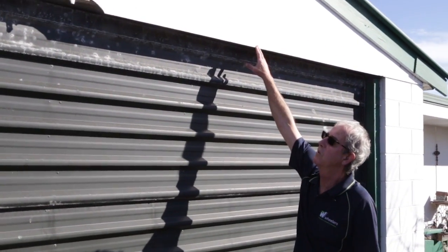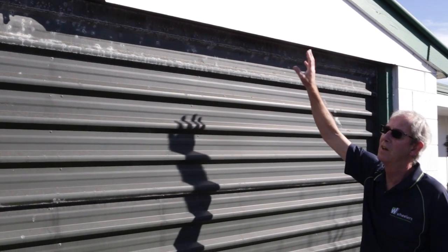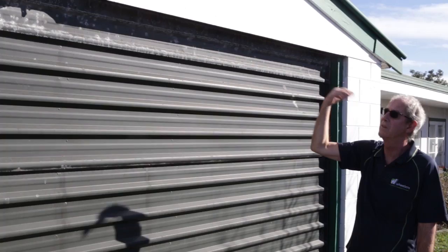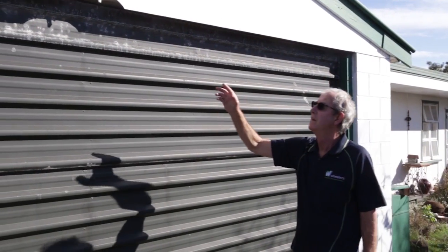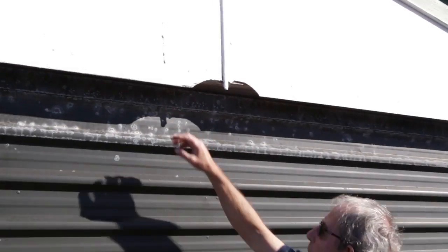This material has got 2 or 3 good solid coats of paint on it. It's not likely to produce any fibres blowing around in the air or anything like that. That comes about when you get these raw edges that have been broken. Probably somebody's gone through here with a vehicle that's a little bit high.